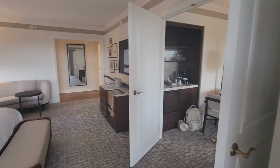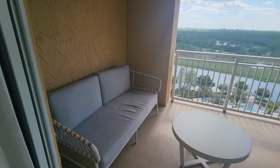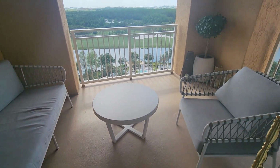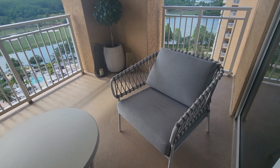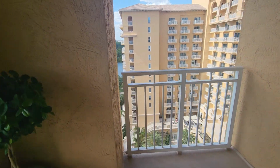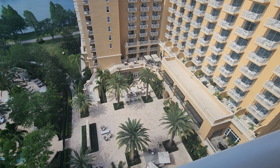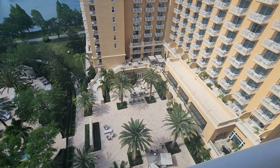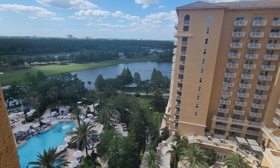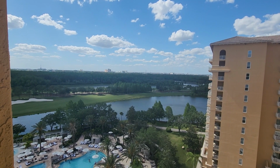The large balcony, oh, it's locked. Has a nice little sofa and seating area, great for coffee or breakfast in the morning. This side you can kind of see the Ritz-Carlton courtyard. Highball and Harvest is down there. It overlooks the golf course. I believe it's a JW course.